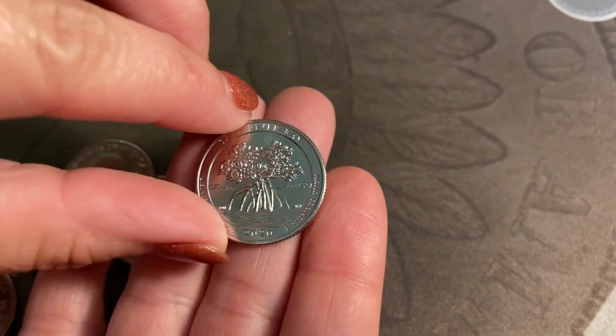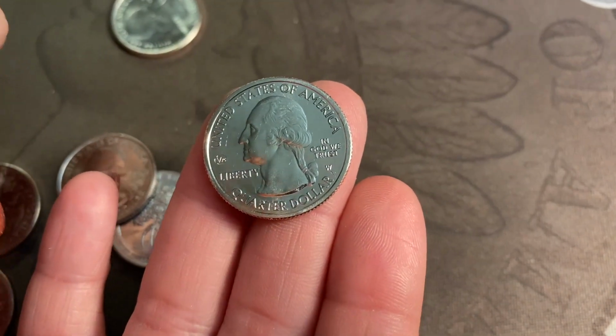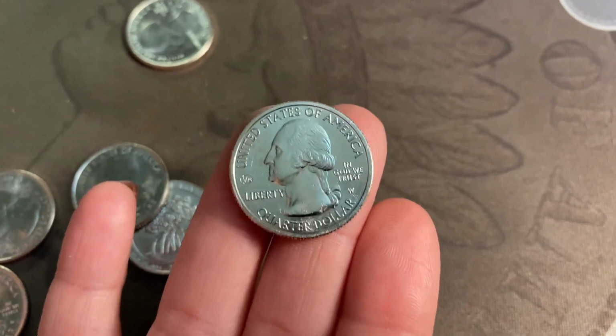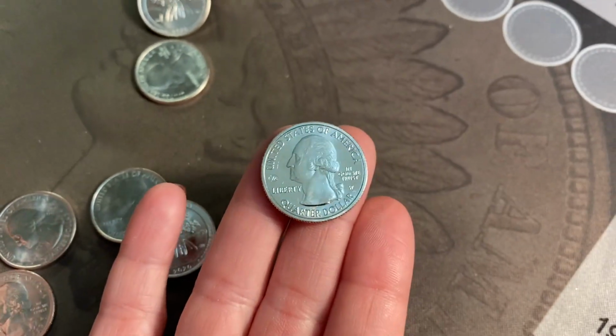The first roll, I didn't find anything, so I was like, oh man. And then I got a little sloppy with my turning over. But I'll take it. You are on the board.